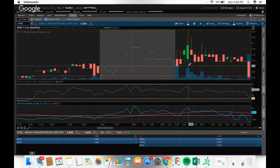So you're getting in at 210. That's the support. Cutting losses anything below that or at whatever percentage you calculate to be your max loss. And that's my trade for MTBC.